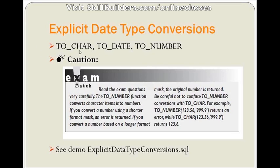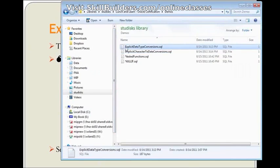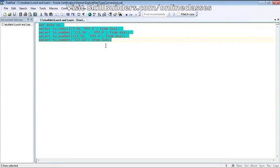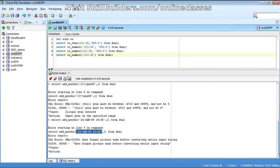Okay, another explicit conversion has to do with ToNumber. One thing I want to point out, I put this in here because in those books and in what we review, they actually have sections on exam watches where they tell you, look out for this. They're going to ask this somewhere in the exam. And it has to do with how ToNumber works. Let's look at another example, which is explicit data type conversions. So I'm going to grab that, go into SQL*Plus, and put that in there.